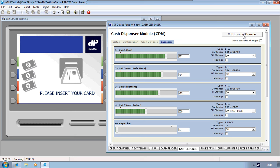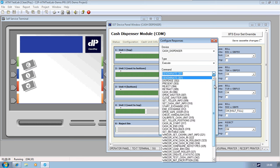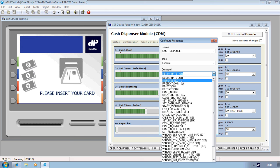Okay. So one of the most powerful features, and I've left this to last, is that we can override the XFS responses for each and every command that's sent to our virtual simulated ATM devices. So for example, let's look at the cash dispenser device. Here is a list of all of the commands that can be sent to it. So this list is in the XFS standard. So let's say maybe your ATM software will send a dispense command.